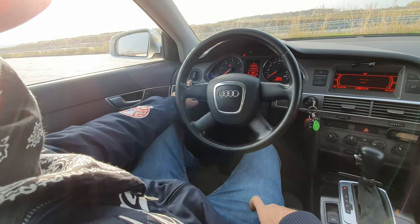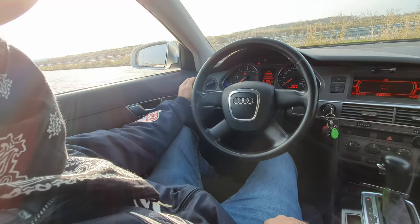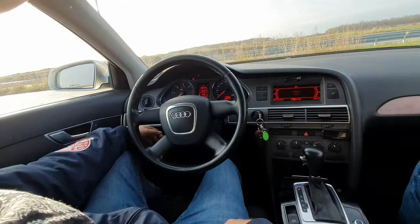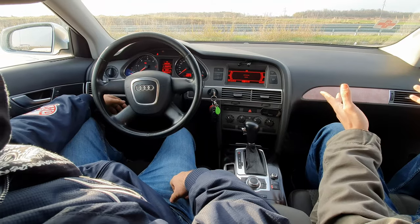Over here we have the headlight controls. Off, auto, parking position, DRLs, fog lights, and everything. Well, it has an automatic setting, so you really don't need to bother with it too much. Now, I usually drive like so. Yeah, you don't need to bother with it.